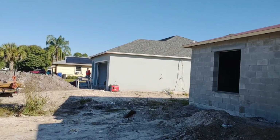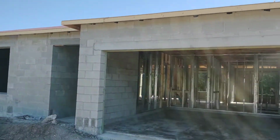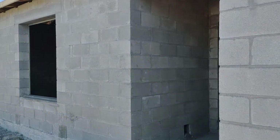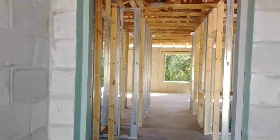Guys are working next door. They're working on the house over there today. And man, we've got a lot done here. So this is gonna be very interesting. See where we're at. Going through the front entrance.